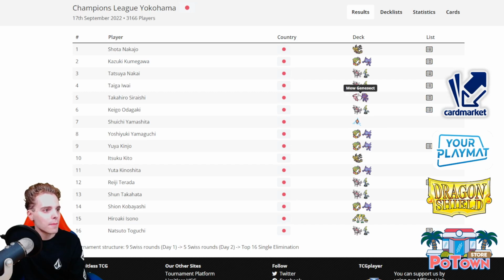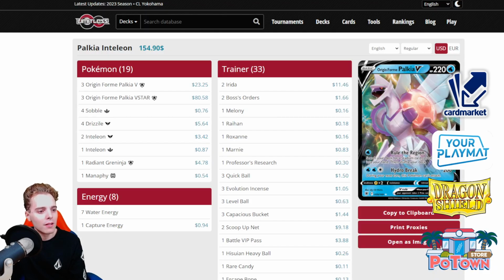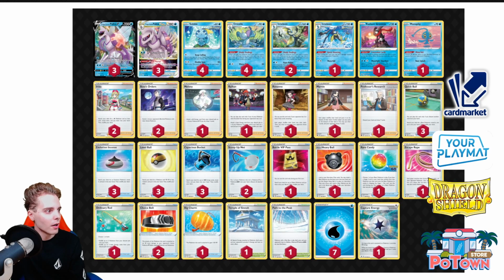More Palkia showing up. So Palkia is just tier 1 on top of Mew VMAX, on top of Giratina, as I expected in my tier list. Another Palkia list, very classic here, but this list is running Big Charm and also is running the Temple of Sinnoh. Temple of Sinnoh is of course able to shut down special energies.